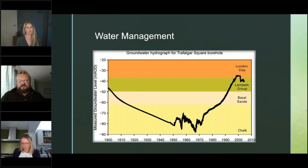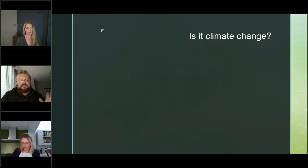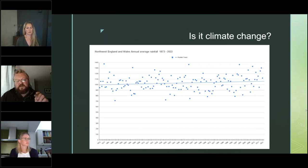The thing people ask is, is it climate change? Short answer is no. This is a graph that I've compiled using data I've got from the Met Office's Hadley Centre. It goes from 1873 to 2022, so practically 150 years of rain data. Have a look, we've got a scatter diagram and then I've put a trend line on it. If you look at the scale on the left-hand side, incidentally, the most rain was in 1887. We haven't had a year like it since, or I don't think we will this year. The trend line, yes, it is going up slightly, but it's going up something like 75 mil over the period. So it's gone from 1,000 millilitres of rain to 1,075 millilitres of rain over a year.